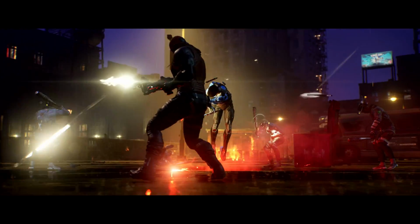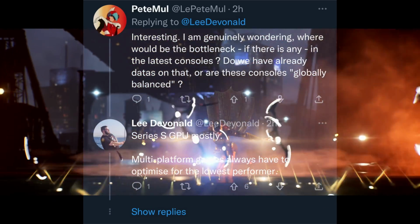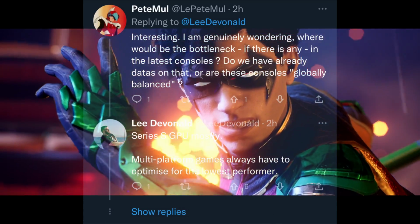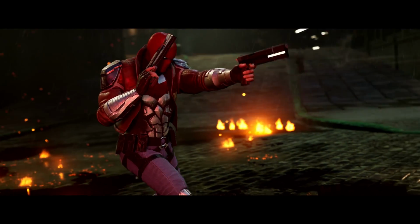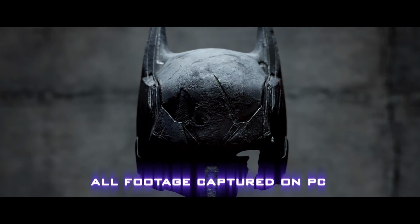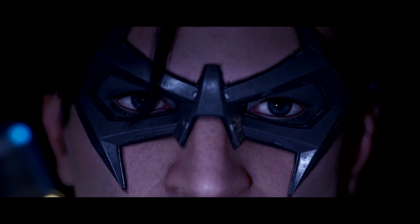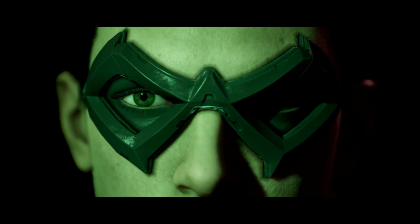Now, over the weekend, another developer, or a so-called developer, came out and said that the reason why this game is running at 30 FPS is because of the Xbox Series S. Now, this is a load of nonsense. First of all, this is not the reason why the game is running at 30 FPS. There are several games on the Xbox Series S that run at 60 FPS. Many games that run over 60 frames per second. So this is just rubbish.